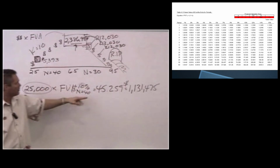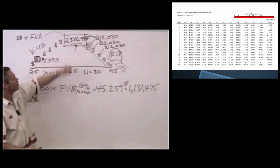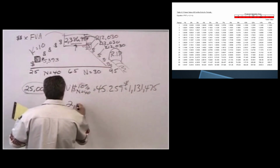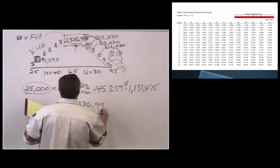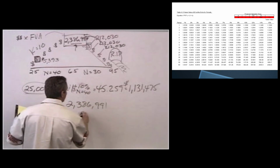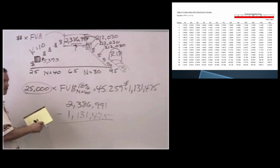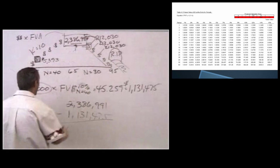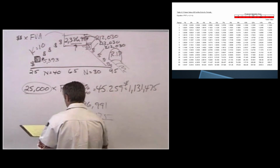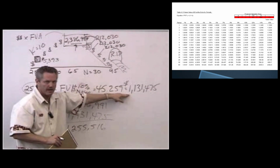So if this is going to grow to 1.1 million, and my target number here is 2.3 million, then what I'm going to do is I'm going to take 2,386,991 and subtract 1,131,475, the amount of money that I'm going to save up, and then I'm going to get what my shortfall is going to be for this number. So I'm going to end up short 1,255,516.